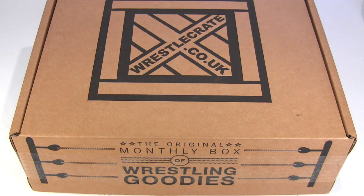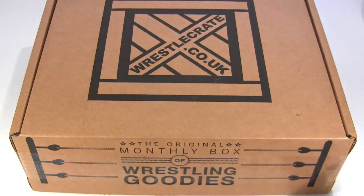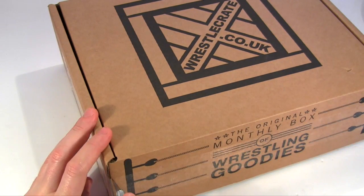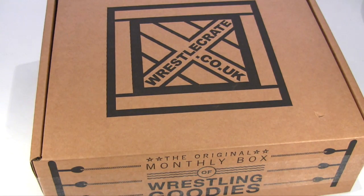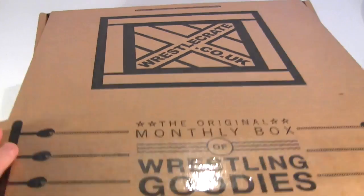But let me not delay any further to cut the tape on the box. Here's Stan Lee. I'm Stan Lee. Now, last time I opened up WrestleCrate, I showed myself up to be a pretty mainstream wrestling fan, so if you're more well versed in indie wrestling, then you may need to help me out in the comments below with some of the contents in here.